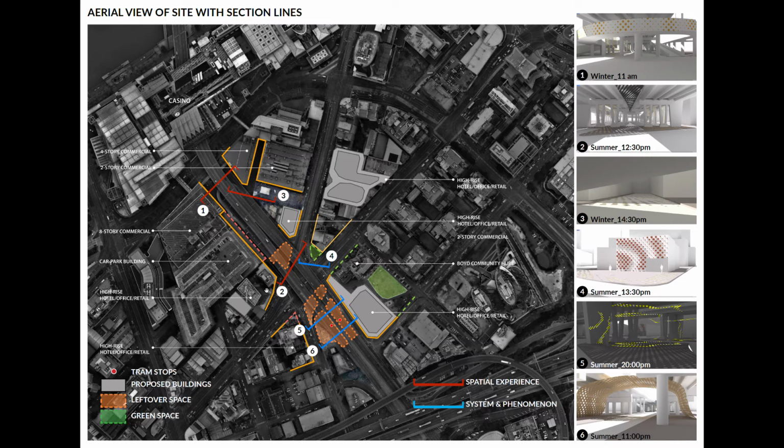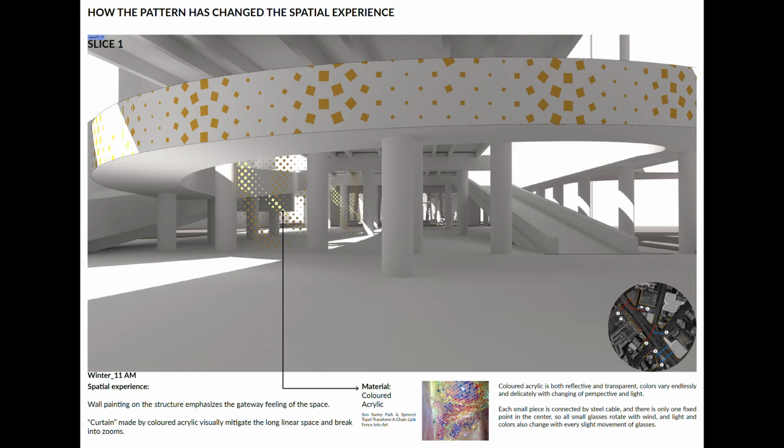This aerial image illustrates some proposed high-rise buildings, existing leftover spaces, tram stops, and green spaces, which relate a lot to my slices. Slice 1 locates here. Wall painting on the structure emphasizes the gateway feeling of the space. The curtain made by colored acrylic visually mitigates the long linear space and breaks it into zones. Colored acrylic is chosen because it is both reflective and transparent. Colors vary endlessly with the changing of the perspective and light.